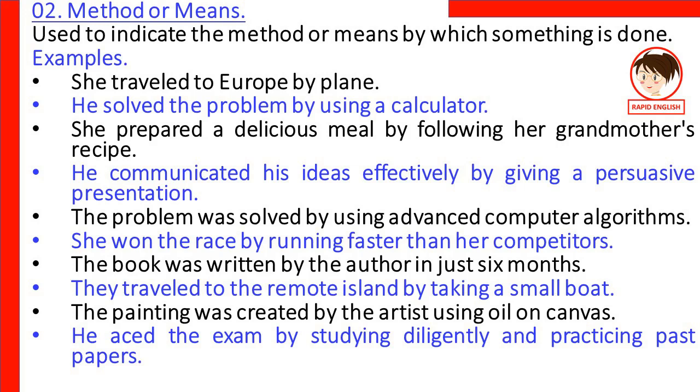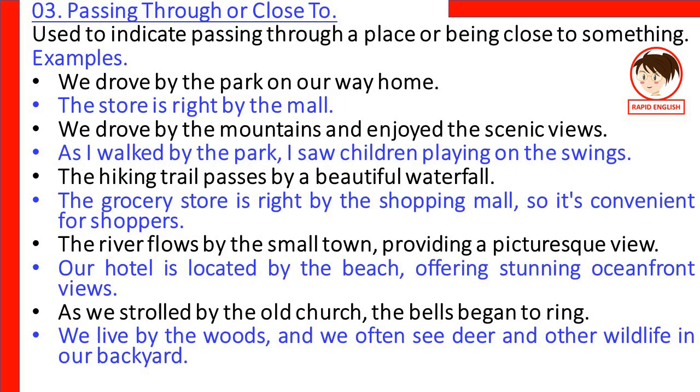They traveled to the remote island by taking a small boat. The painting was created by the artist using oil on canvas. He aced the exam by studying diligently and practicing past papers. Passing through or close to. Used to indicate passing through a place or being close to something.